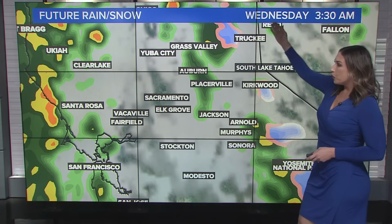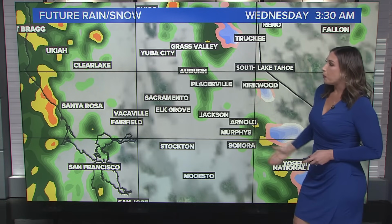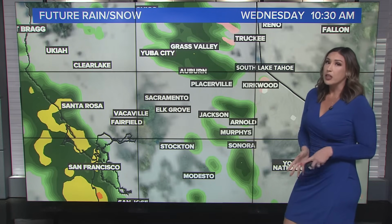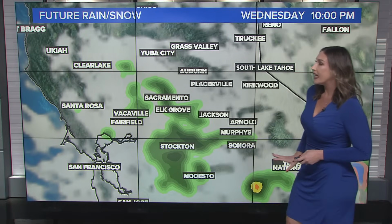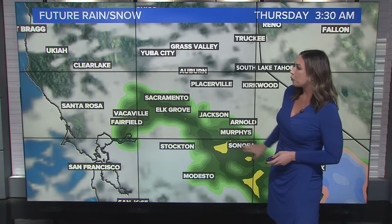Now, as we turn into our Wednesday, 3:30 a.m., I should say, you're getting a few spotted showers in the foothills just offshore, some long bands of rain. That's associated with the low and the circulation. Finally, 10:30 a.m., more of the scattered showers. And then finally, as we push through the night hours, that may be our last push for more of the scattered showers into the early Thursday morning hour.